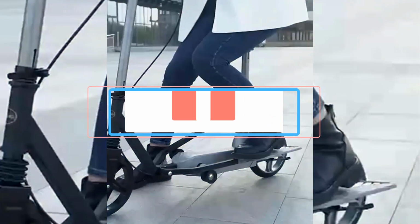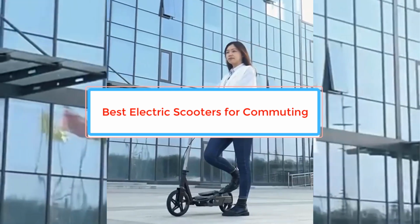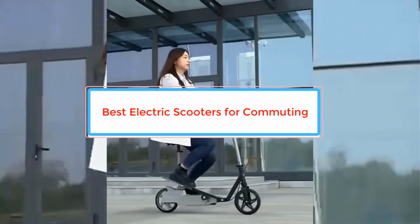Are you looking for the best electric scooters for commuting? In this video we will look at some of the best electric scooters for commuting on the market.